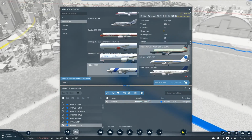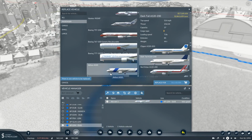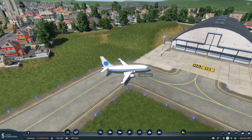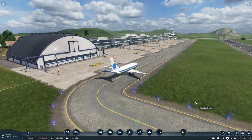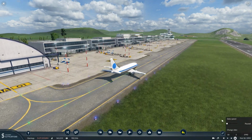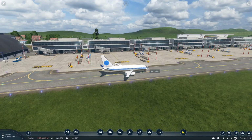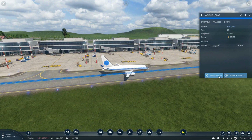There are a few liveries here. I think I'll go with this one, the Dark Tail. It's kind of British Airways-esque. Replace that, yeah. Give me 12 million back in that. We'll change up this 737, and we'll change up that Super Constellation once it gets in. The Super Constellation is coming in now. Just want to check. Yep, I did reset that. Dublin to Glasgow has got a lot of people. So, where's Dublin to Glasgow? Yeah, it's running one of these.